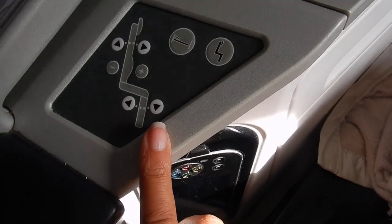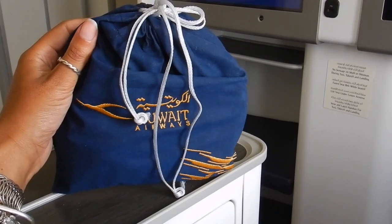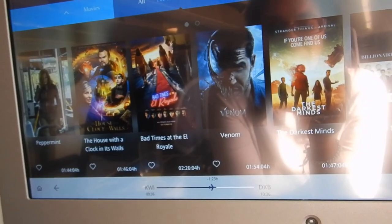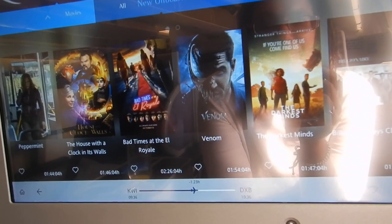Oh, no massage function. Also, be sure to bring your own headphones because the ones provided are not great. I used my Bose ones and I need to get them out of my bag right now. If you're going to travel either in economy or business, I would definitely have my electronics charged and bring my own entertainment, because this is not going to keep you occupied for any length of time.